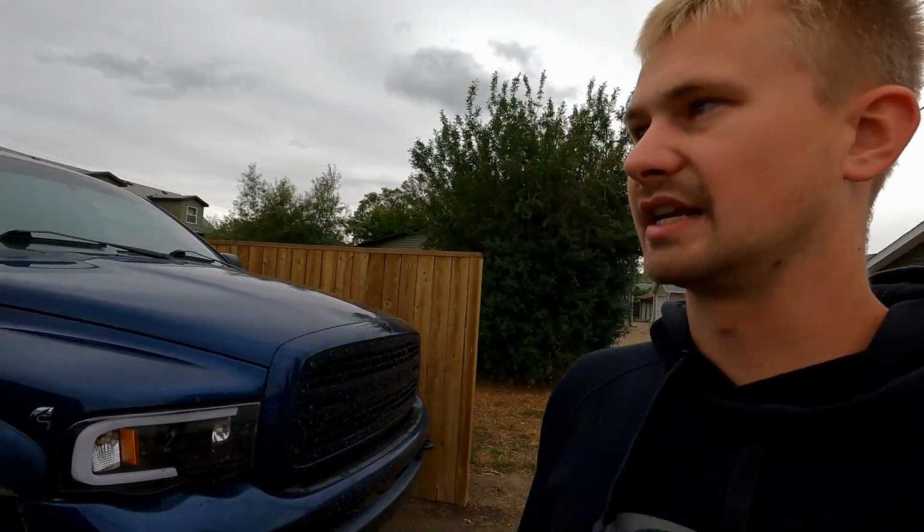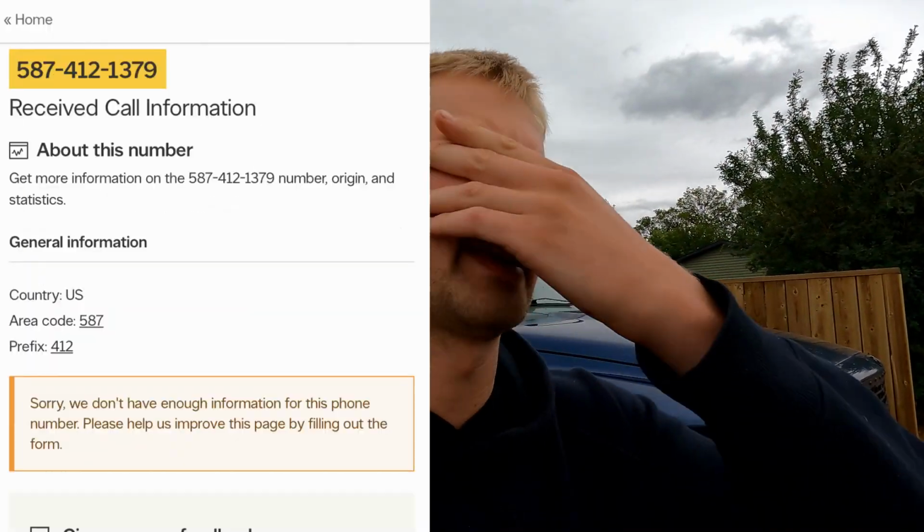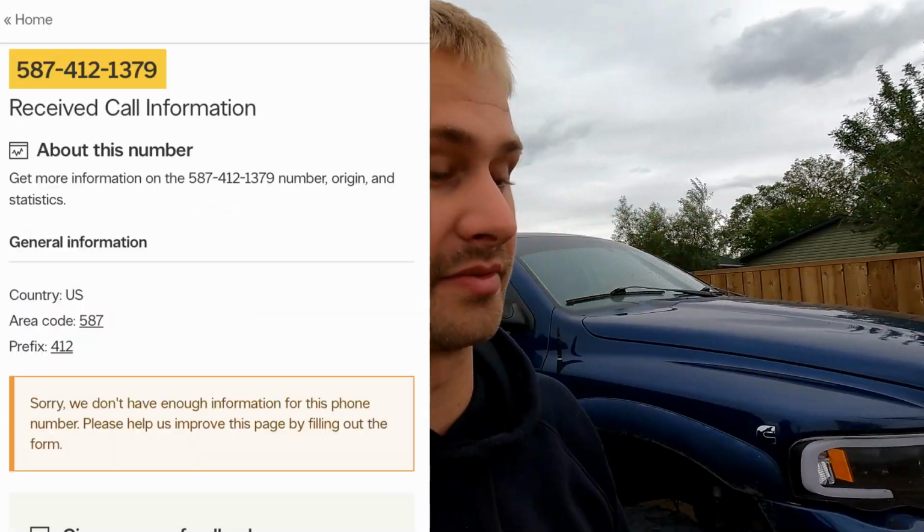So I do mine and it comes up as a Saskatoon number from Canada and SaskTel Mobility, which is what I'm at. I do a couple of my buddies' numbers that live in Alberta, and the same thing happens with them. It comes up as TELUS Mobility or Bell Mobility and where they live, and it looks all good. It says Canadian number. And then I look up this guy's number, and even though he has an Alberta area code, all it says is this is a US number. We have no information on this number. So I'm like, oh my God, he definitely screwed me over.